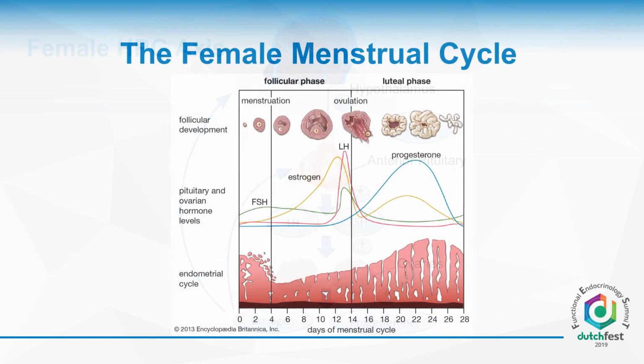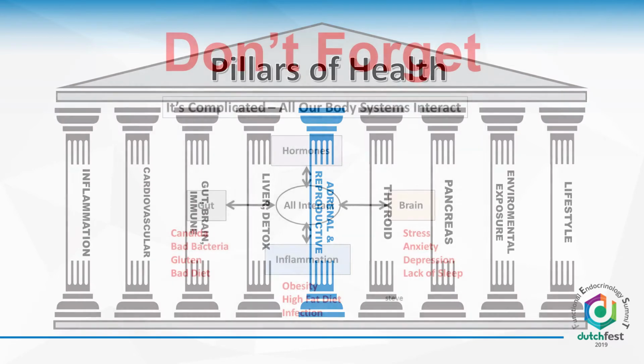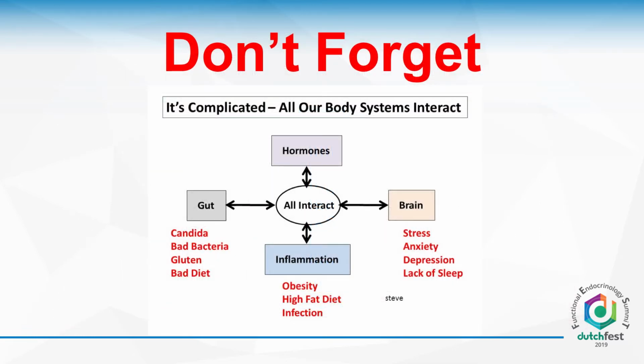And again, as there's more estrogen, the lining gets thicker. So when women bleed heavily, it's safe to assume, and again, these are the younger reproductive age women where we're not talking about cancers or polyps or fibroids or anything like that, but the younger reproductive age women, when they bleed heavy, it's a lot of estrogen. It's estrogen dominance. And so the pillar of health perspective is so important also in the female hormonal arena. So don't forget, it's complicated.